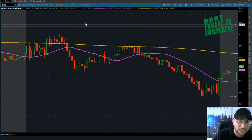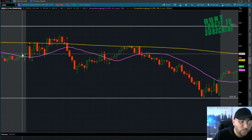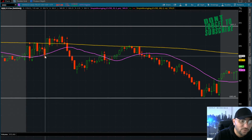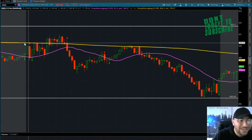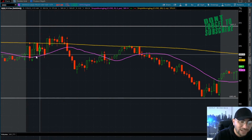So if we just look at where the day opened, obviously this lighter gray section is the pre-market and the darker gray section is the market hours. As the market opened, we did open up over the 20 period moving average. However, we can see here that the 200-day moving average is very, very tight to the 20-day moving average.